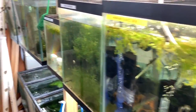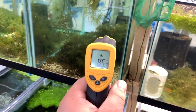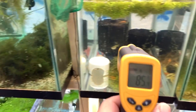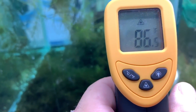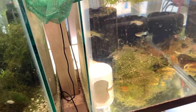Let's check closer to the heater. So this is the fan, near the fan. This one is 85. I don't think that's right. This one is 81, 85, 79. Go up here to the Pleco tank, 79. So this one says 85, huh? Well, that's interesting. Let me check. Well, it's definitely warmer than this tank.